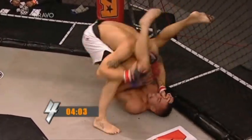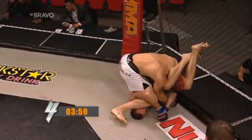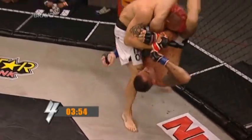Now look at this here. Again, when we talk about the involvement of Harra, look at this here. He is going for a triangle choke. He's shut him down. He will not let Round advance his position by spreading the leg out. He's got that hook. Beautiful.